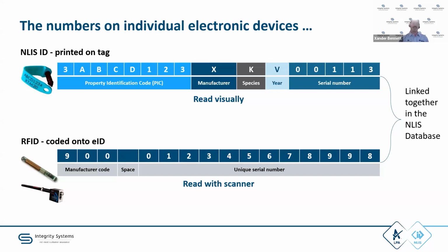You can see here that an NLIS ID is made up of a few different numbers, the first being your property identification code, followed by the manufacturer's code, which changes depending on your supplier. There's the species code, remembering that tags are species specific, and so this code will change depending on which species you've ordered the tags for, as well as whether or not you've selected a breeder tag or a post-breeder tag. The remaining numbers highlight the year the tag was purchased and a serial number specific to that tag or device.